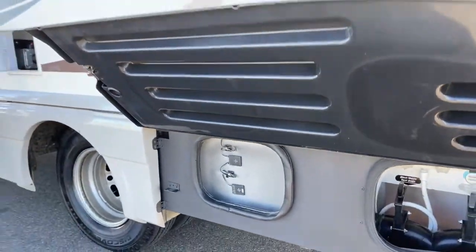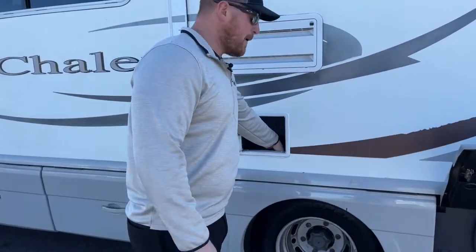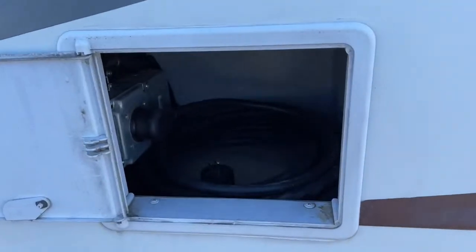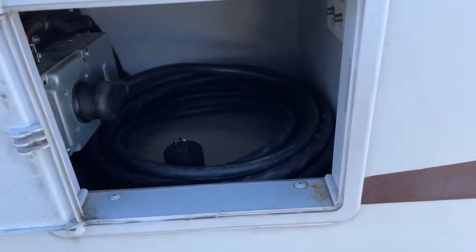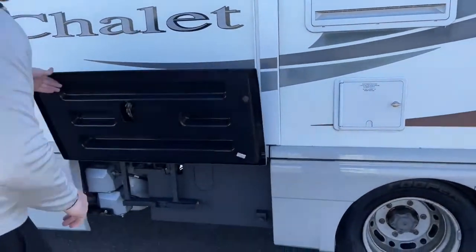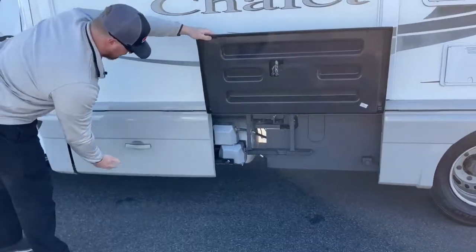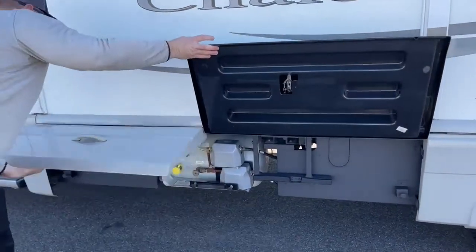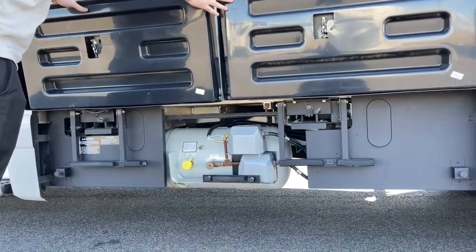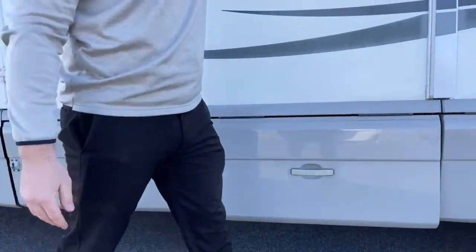Coming forward of that, something I actually really like and I wish Winnebago was still doing is we have the power cord storage compartment. So it's just got its own little compartment. It's not all bundled up in your water compartment. Forward of that, we've got water tanks and our 13-gallon propane tank all underneath. Now this is just a single slide out unit, and this entire frame right here is going to be our slide out.